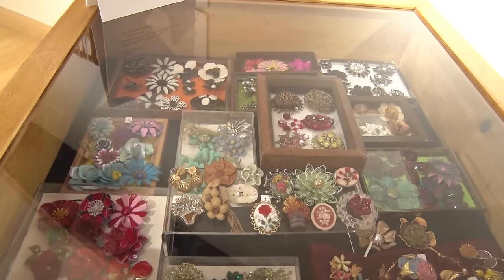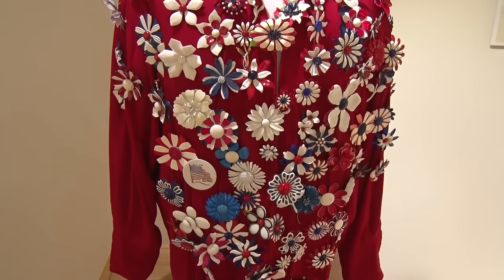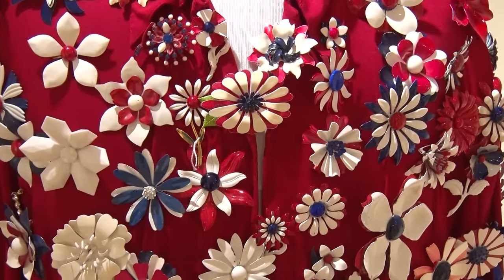This is Connie Walt's pin and brooch collection. And this is a piece she wears on the 4th of July, working at the Michigami parade there. And they're just beautiful all put together.